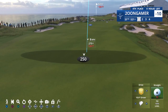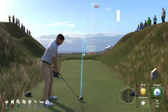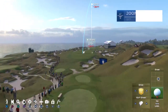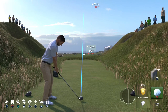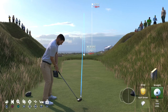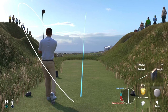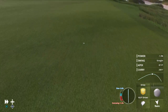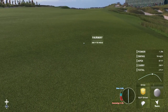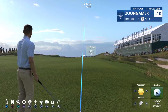4 holes left. Deep into the round as we head to 15, 16, 17, 18. When it says 4, it's including this hole. Do we want to draw it? No, probably don't really. Just hit it straight. Nope, that's saying it's bad. Naturally, when I swing, it feels like I am pulling back too far right and pushing back too far left when I'm doing it correctly. Hit the middle of the club face. That's what they did. That makes sense.